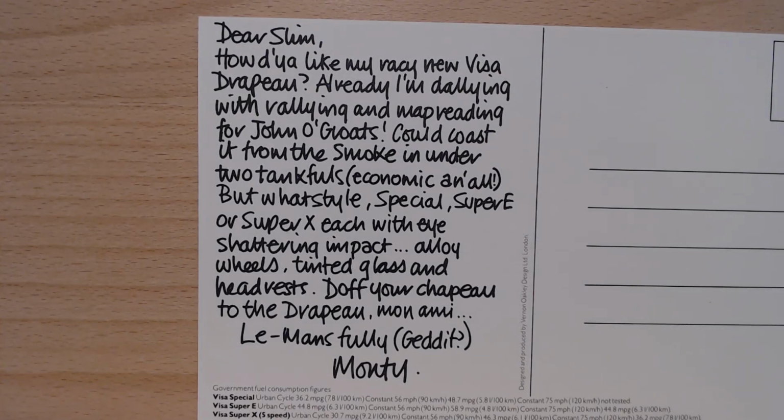Okay, so this one says, Dear Slim, how do you like my racy new Visa Drapeau? Already I'm dallying with rallying and map reading for John O'Groats. Could coast it from the smoke in under 2 tankfuls, economical and all. But what style? Special, Super E or Super X, each with eye-shattering impact, alloy wheels, tinted glass and headrests. Doff your chapeau to the Drapeau, mon ami. Le Mans, fully, get it? Monty. So yeah, all a little bit silly.